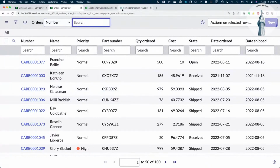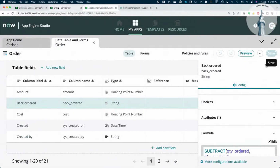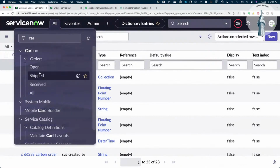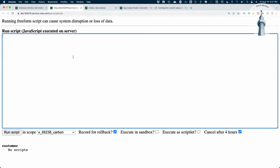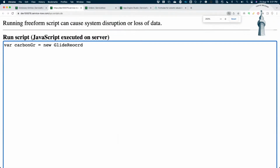You know what? I want to try and fix that. Where's my scripts background? Come on, let's just find out. In scripts background: var carbon gr equals new GlideRecord. Let me make that a little bigger for you. Record x6238 carbon order. carbon gr dot query.